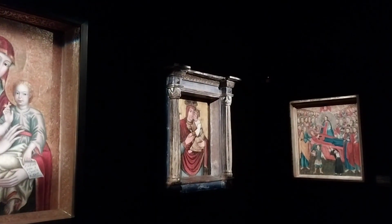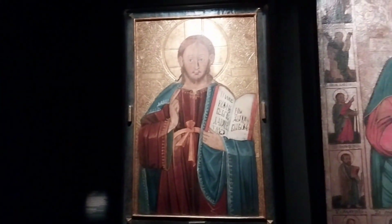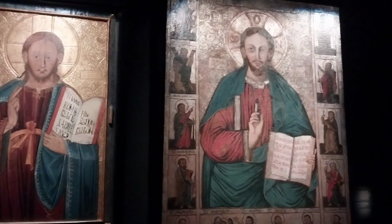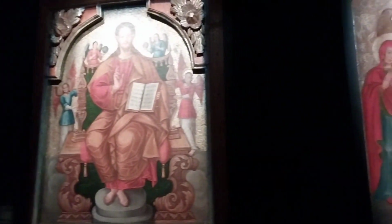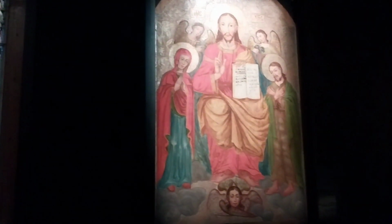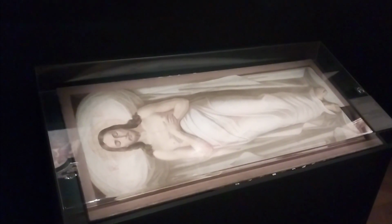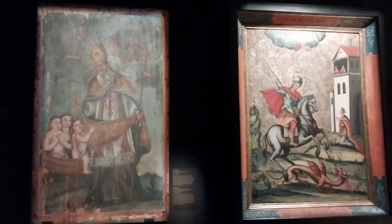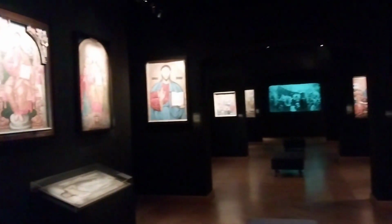The icons are also Orthodox. The knight fighting the dragon. That one looks pretty cool. And that's the end of this room.